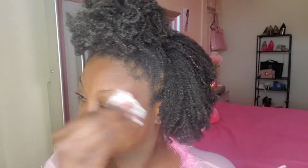Since my face is feeling really tight because of the cleanser, I'm going to use a little witch hazel. I picked this up from Walmart. This was about maybe $6 for a 16 fluid ounce. I don't use witch hazel every night, but since my skin is feeling really tight, I'm gonna just go over my skin with a little bit of witch hazel, just to bring some balance back into my skin. And like I said, I don't use the witch hazel every night because I don't use that cleanser every night as well. Only when I really feel like I need to.